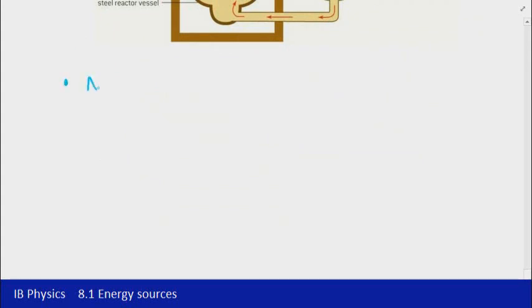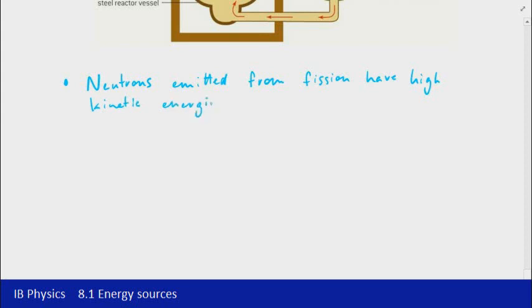The reason why we need those moderators is that when we have neutrons emitted from fission, they tend to be fast. They have a high amount of kinetic energy. Neutrons emitted from fission have high kinetic energies, and the problem with that is that they're moving too fast to be able to go on and cause further fission reactions. And so as a result, they need to be slowed.